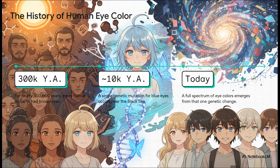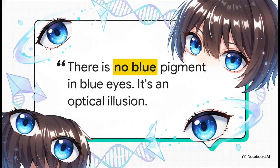the equator. Then, just 10,000 years ago, which is like a blink of an eye in evolutionary time, one little mutation happened. And from that one tiny change, the entire rainbow of eye colors we see today started to emerge. But here's the first big twist in the story. The mutation that gave us blue eyes didn't actually add a new color. It took something away. There is no blue pigment, none, in a blue iris. The color you're seeing is basically just a trick of the light. It's a beautiful optical illusion.